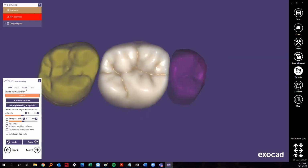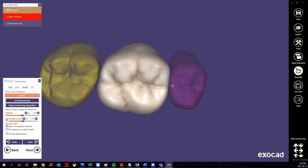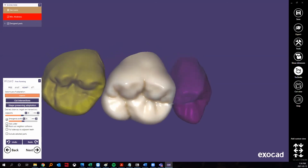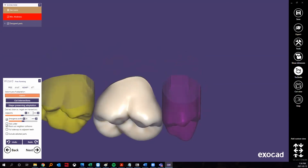Now, obviously on the adapt tab, if I had an opposing arch, I would actually adapt the occlusal as well. And we can create cut intersections, which cuts anything that's intersecting with either opposing or adjacent teeth, the data that's coming through. So it creates a chop, a hard cut, a wear facet, whereas shape preserving will try and keep the overall proportions of the tooth and the anatomy and just move it out of occlusion by whatever value is there. For the opposing for occlusion, most of the time you'll set that to not 0, but actually like a 0.3 out of occlusion. You want to give yourself a little room for the glaze.